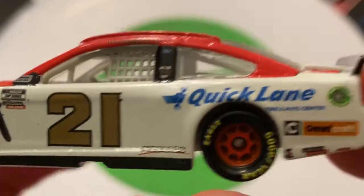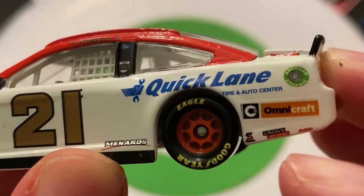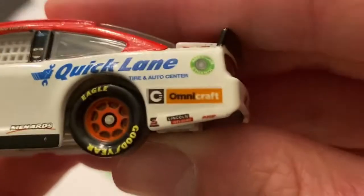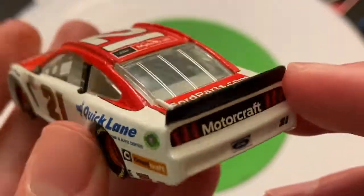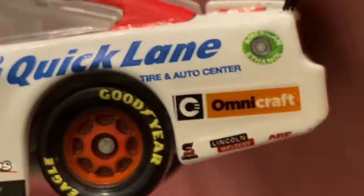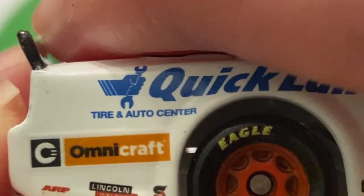Lincoln Welders is the only one actually. You've got Menards. You've got Quick Clean Tire and Auto Century. You've got OmniCraft. You've got Safety Clean, Lincoln Welders. And is that AARP? No, I don't think that's AARP. That's something else. ARP maybe? I don't know what that is, but that does not look like AARP. Maybe, is that? You tell me. I don't think that's AARP, but I'm not sure. Maybe this side's a little clearer. Yeah, that's just ARP. I don't know what that is.